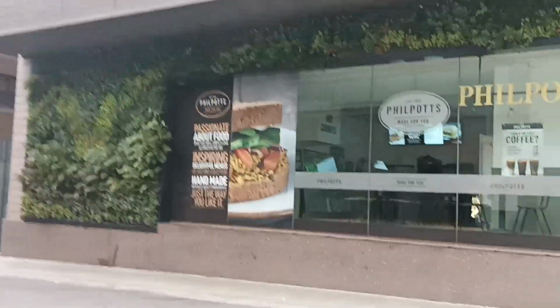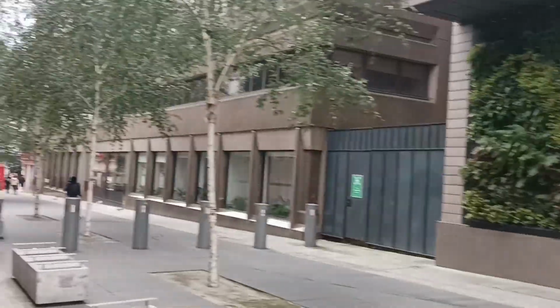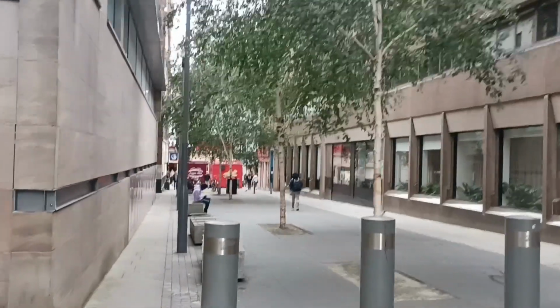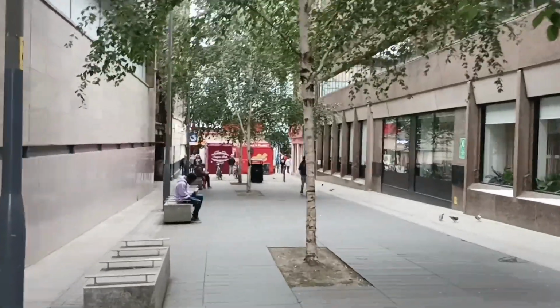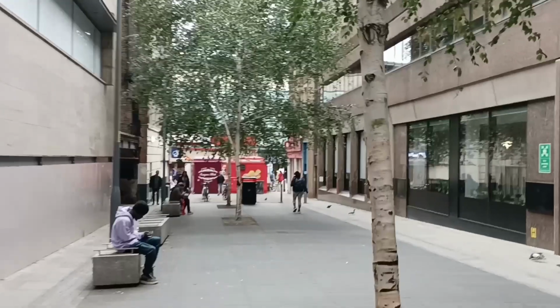So we're going to go further down and past this Zenith building, and if we walked, as I said, all the way down, it will bring us to the Market Street. But we are not going to go to the Market Street because we've been there before, and I'm going to take you.